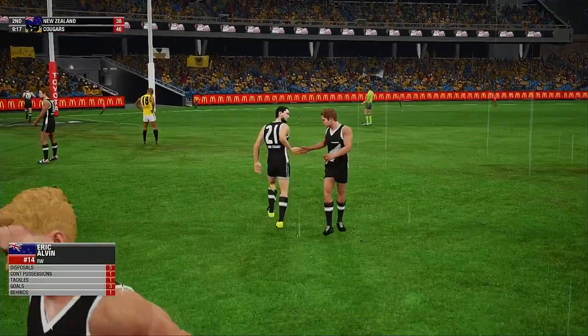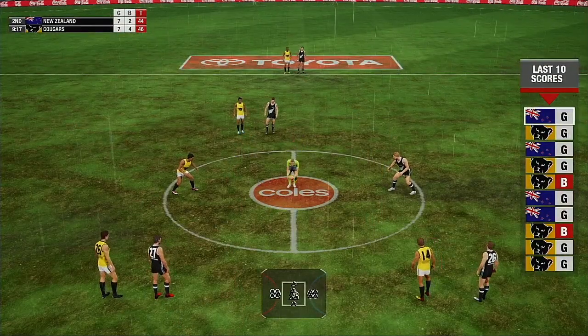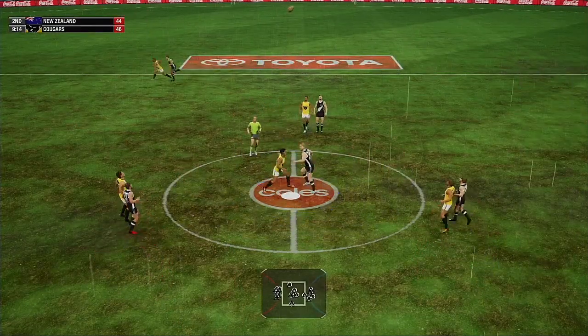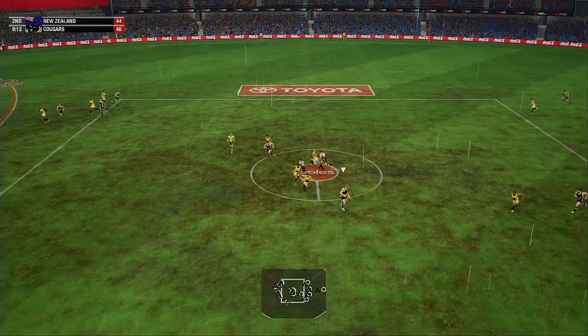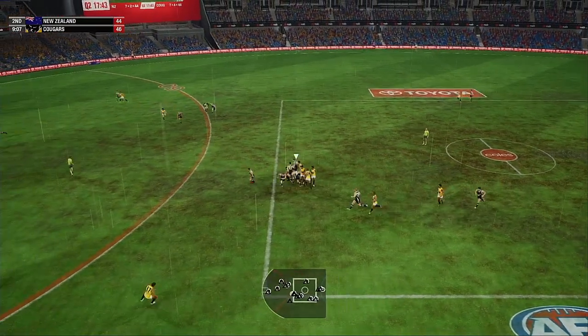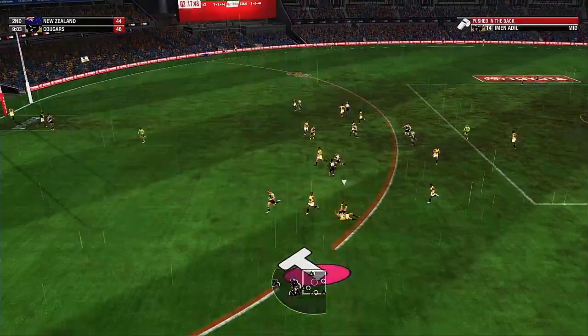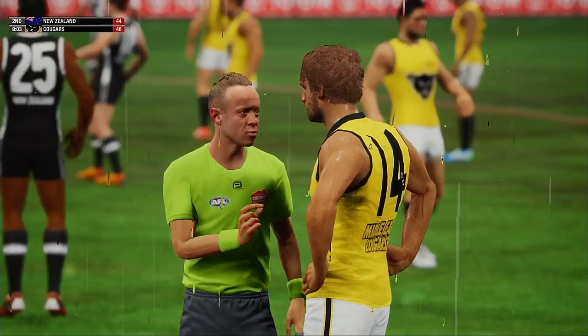Gets some reward for his efforts. New Zealand now only trailed by two. Punches it clear. Rushes with the kick. Off hands. He wins possession. Just manufactures what he could. Just got the hands in the back there.